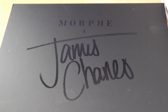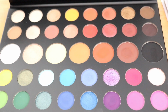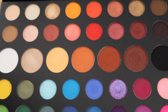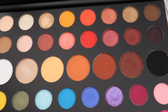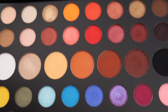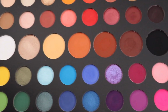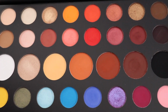And the very last palette that I have to show you is the Morphe James Charles palette. I just got this palette. It is huge. I really like this palette so far, and I will have a video up on this very soon. I have used some of these purple shades, the blues, and some of these neutrals up here. I really like this palette. Again, it has a lot of bright colors, so if you aren't into that, you may not need this palette.